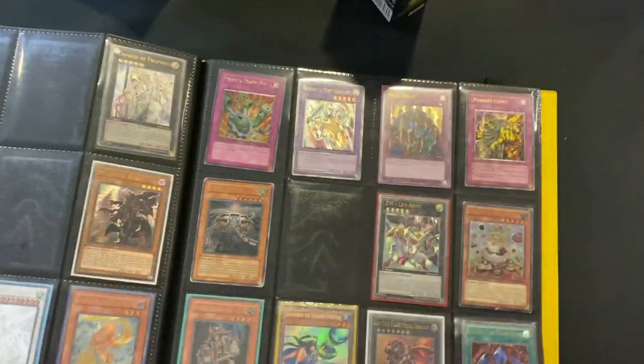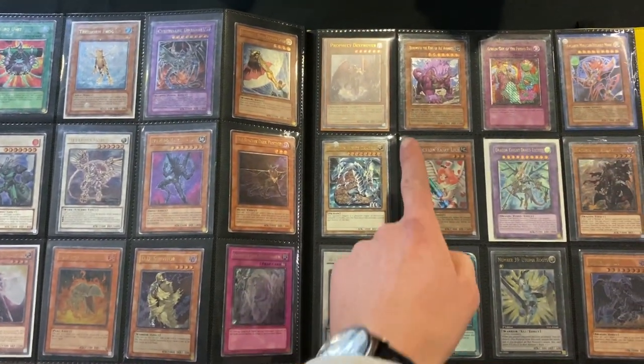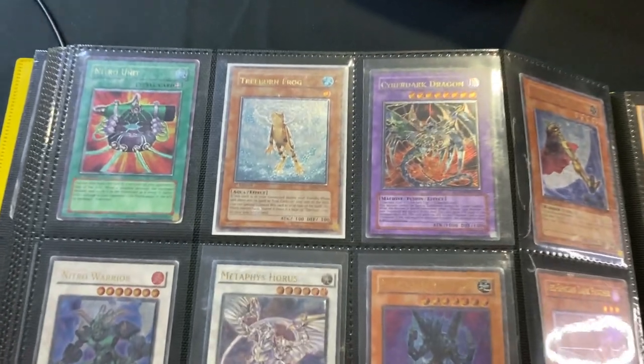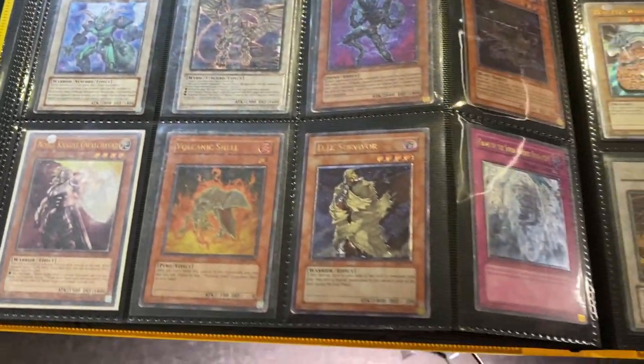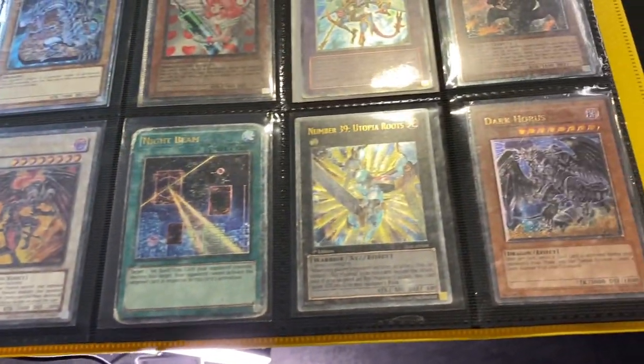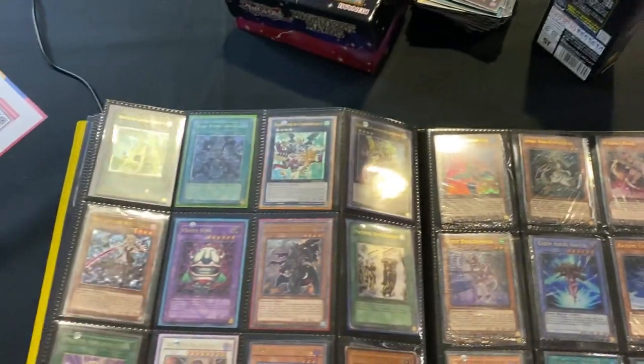Is that unsleeved? I don't know if it's unsleeved. To be fair, most of that stuff was put in there by a mate when he went through pulling loads of stuff out. Wow. I do have a weakness for slightly damaged ultra rares for some reason. Oh my god, then I'll show you my second binder.